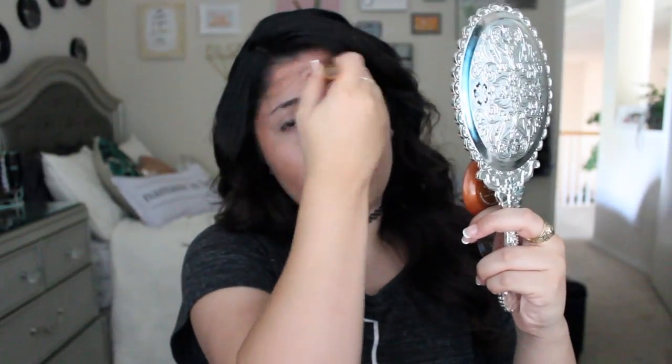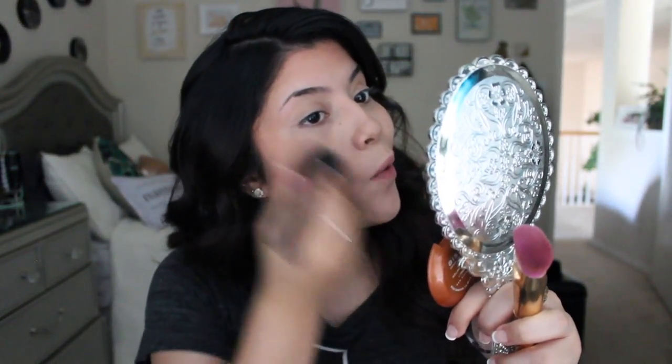So bronze up the face. Okay, I need my brush. Woo! I went too wild with that one. Okay, so I'm gonna work with this, and hopefully we won't look like we have mud on our face.